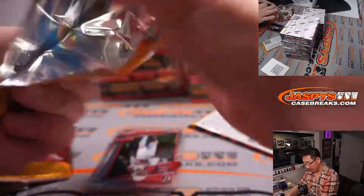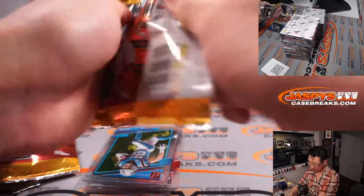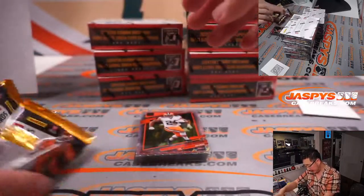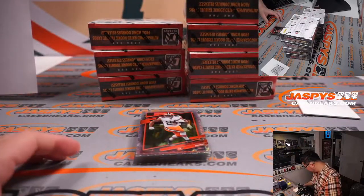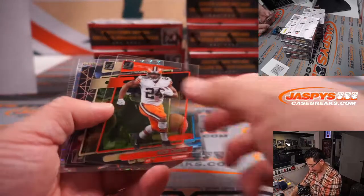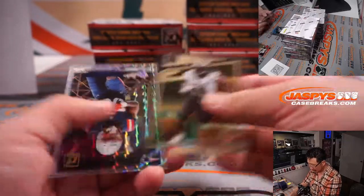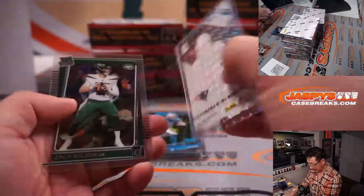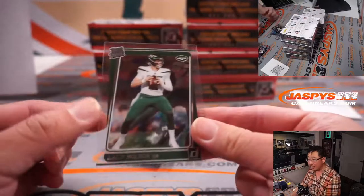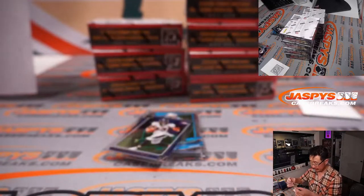Maybe we'll find a low-numbered parallel here. A 1 of 1 out of 5 would look pretty cool. I do like the acetate design. And compared to previous years, I feel like there's not a lot of surface issue. Maybe in the basketball edition, we saw a lot of that being scraped off a little bit, but quality looks much improved this year.